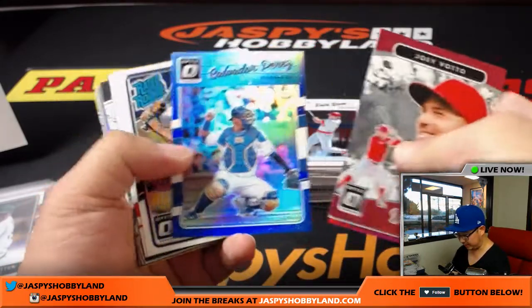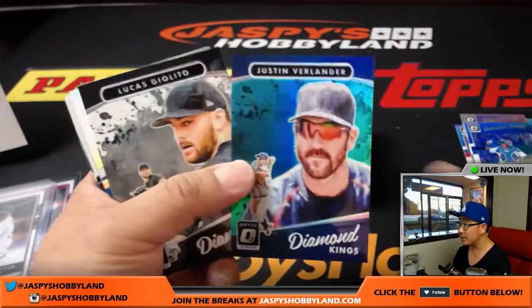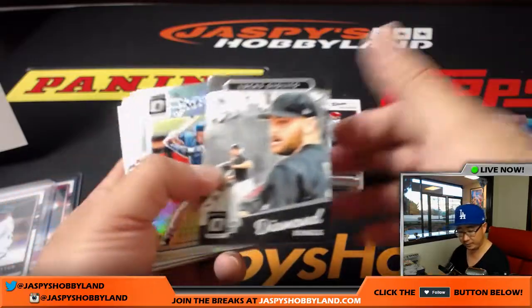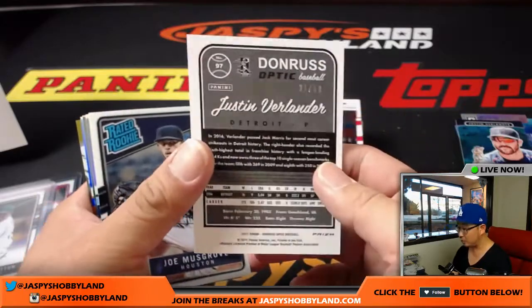Mike Simmons. Yeah, there's our hot box here. Salvador Perez, blue, 127 out of 149, our parallel hot box. Justin Verlander, that's 286 out of 299. We've speculated that he could be a good fit in Milwaukee. That one will go to Daniel Anderson and the Tigers. There's Verlander again, 21 out of 50.